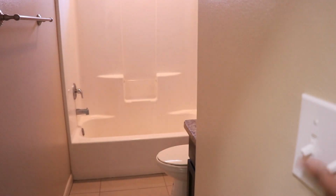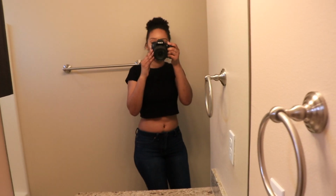So we got that. I can't wait to decorate this little bathroom. I'm super excited. Change out the shower, do some decor. Okay, I'm so excited. Then we got what is going to be, when you come to the right, first door to the right, will be the beauty room.